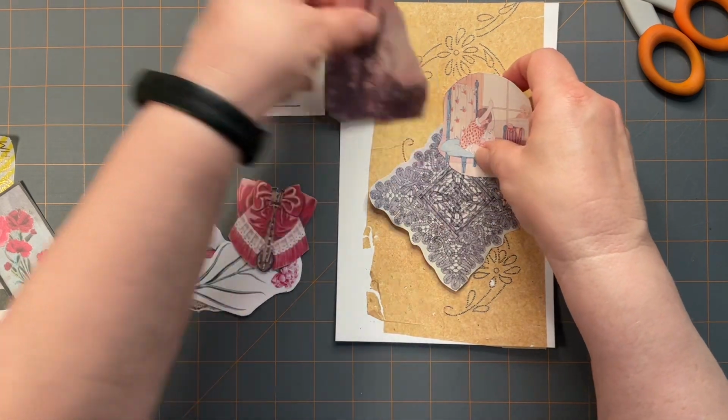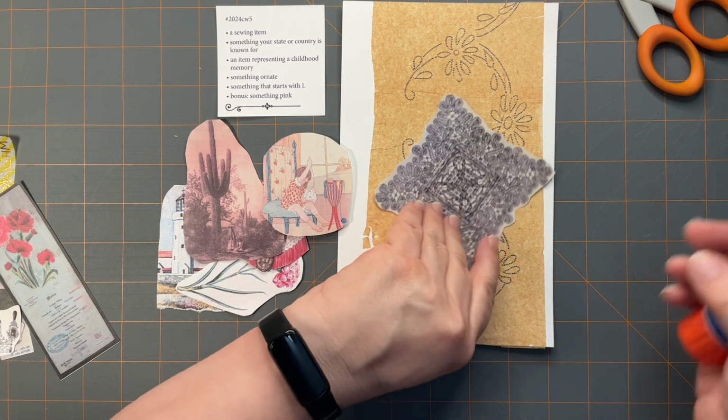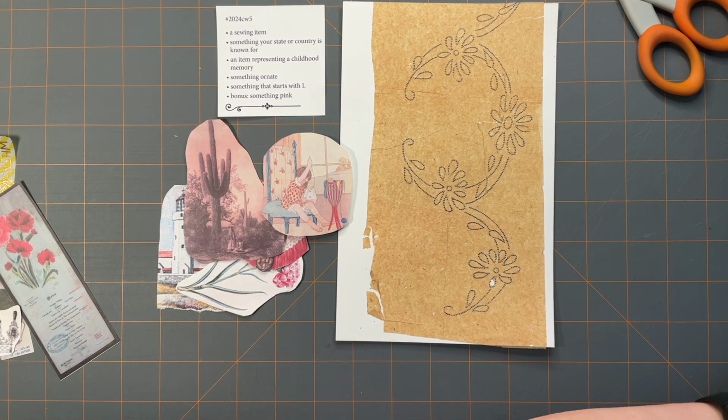Not one of my most favorites that I've done so far, but I do love all the elements. I'm just not enjoying the end result, but I think it's time for me to move on.